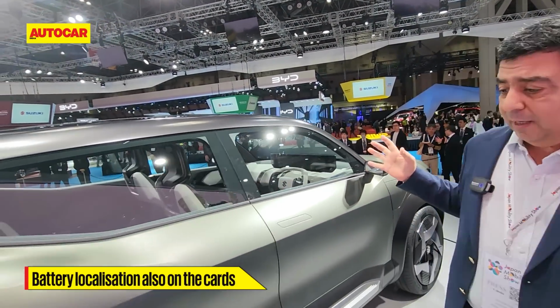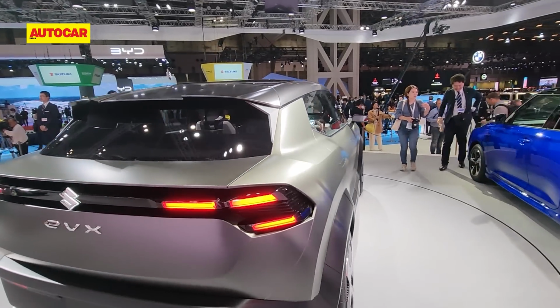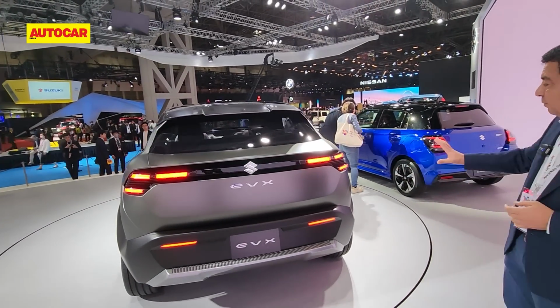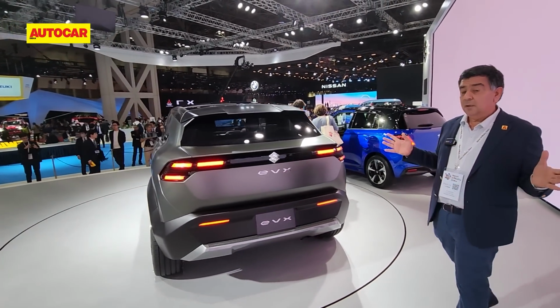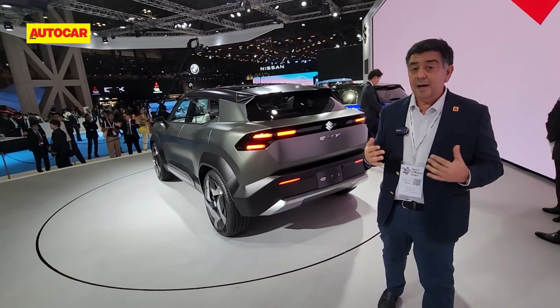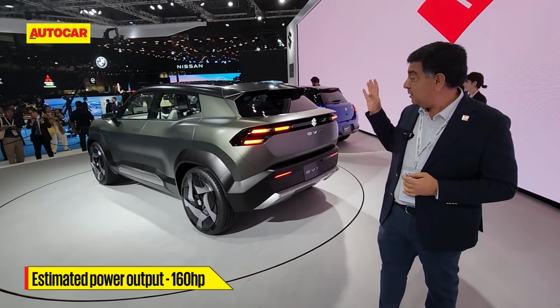Just overall looking at the shape, you can see it's a very traditional kind of high SUV stance, but obviously aero is going to be important. But again, very, very futuristic looking. I think power in this again is going to be a game changer. It's going to have as much as 160 horsepower. This can even take four-wheel drive, so it has two motors.